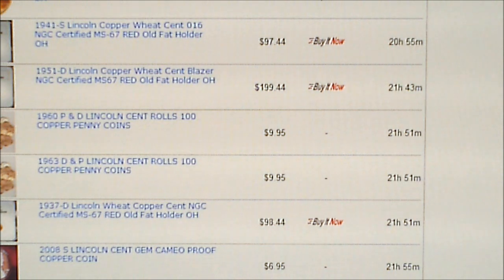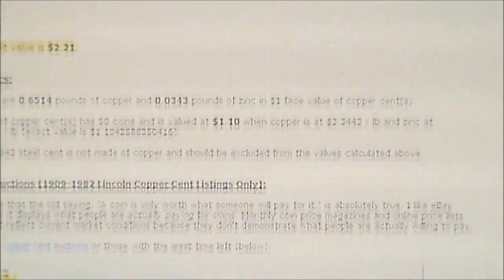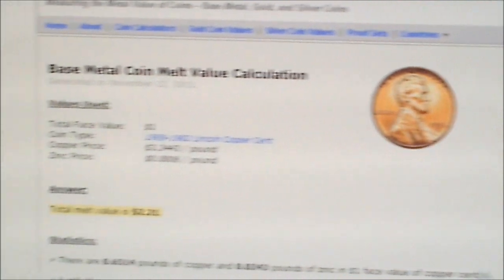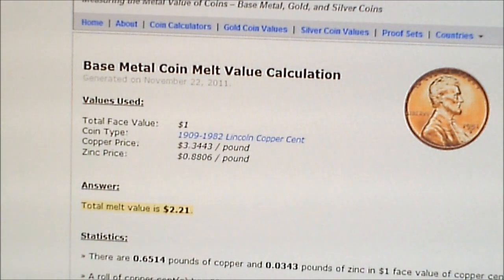Now, I'm going to take this particular dealer. I don't know who this dealer is, I'm just picking this person. So 100 copper pennies. As an investor, automatically you're sitting there saying, how much is 100 copper pennies? That is $1 worth of face value. So you enter that into the coinflation.com calculator, as I've already done, and you will see that it is $2.21. And this is when the price of copper is $3.34.